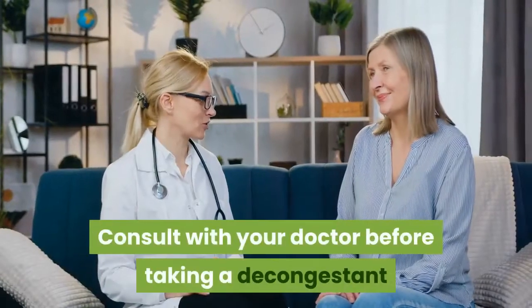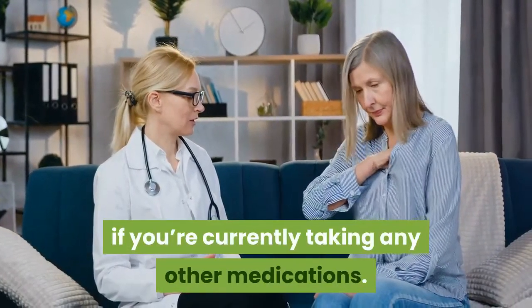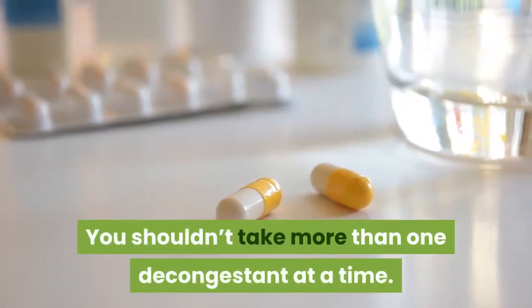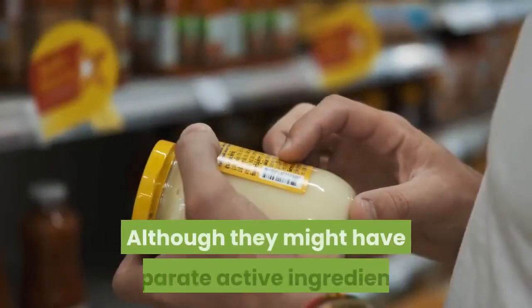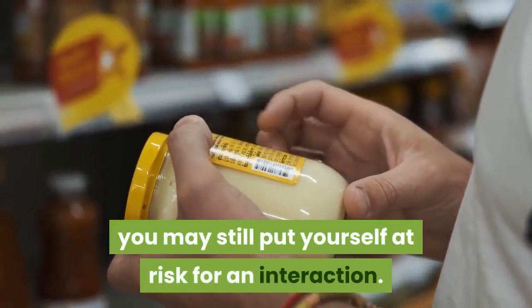Consult with your doctor before taking a decongestant if you're currently taking any other medications. You shouldn't take more than one decongestant at a time. Although they might have separate active ingredients, you may still put yourself at risk for an interaction.